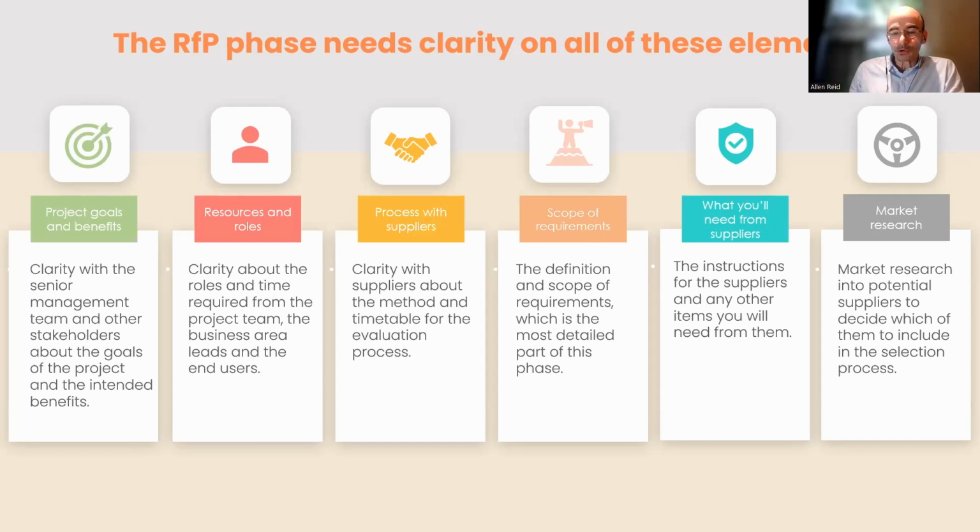The other thing, of course, roles and resources. Projects are extremely time consuming, extremely demanding, and it's always on top of the day job of multiple people within the organization. So being clear about how you're going to resource the project, who's going to do what, but that includes also things like the requirements gathering and the tendering process. They're very time consuming exercises in their own right. So you've got to be clear about that as you go.